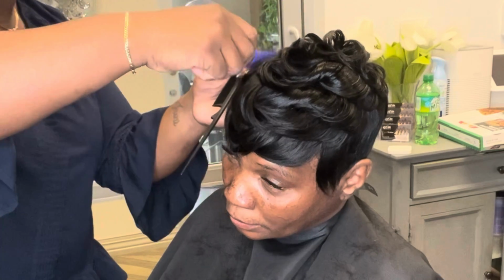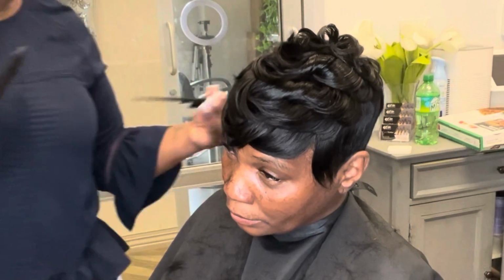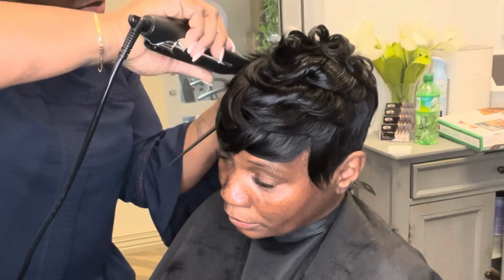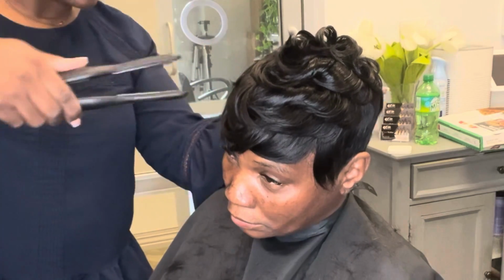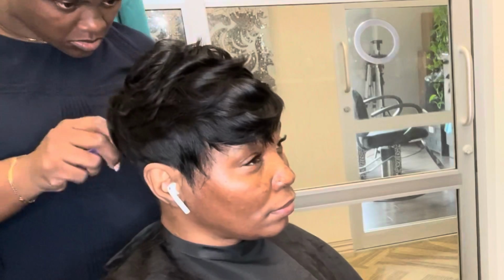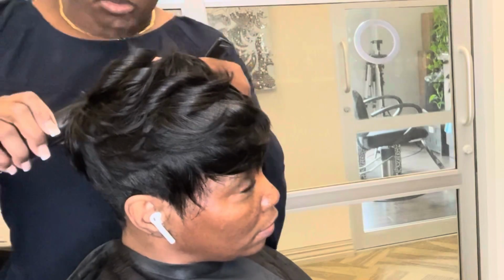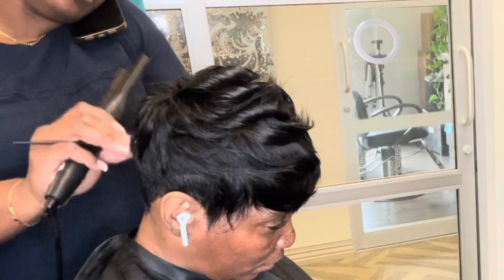And then what I'm doing now is just using the razor to thin out those sides. The goal of this service is to make it blend with your hair. That's another thing that I tell clients who get this service. They're so used to wearing wigs that they are not used to having weave blend in with their hair. So this is definitely one of the key factors to this service. And it just gives an amazing finish, and it gives that client the confidence that they can actually wear their hair out, even in the midst of them having an issue with alopecia, balding, or even thinning.